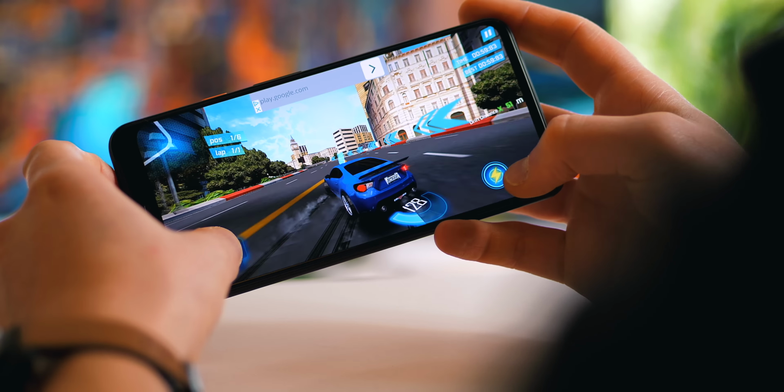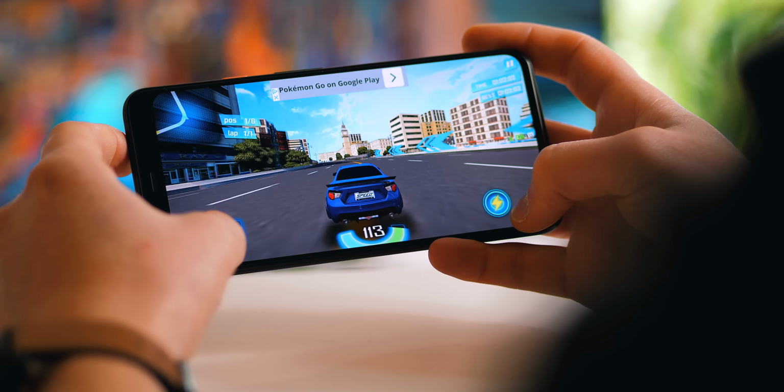Hi guys, it's ASBYT, and this is the Google Pixel 4 XL. I've been using it on and off for the last week or so, and it's time for my full review. The good, the bad, the truth.